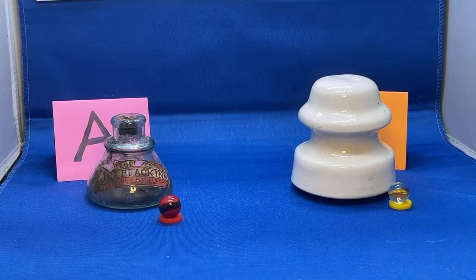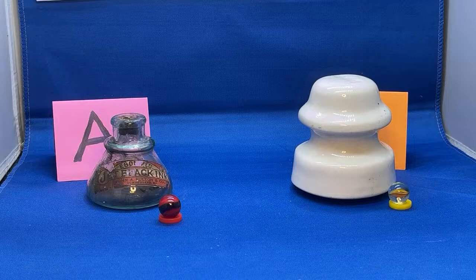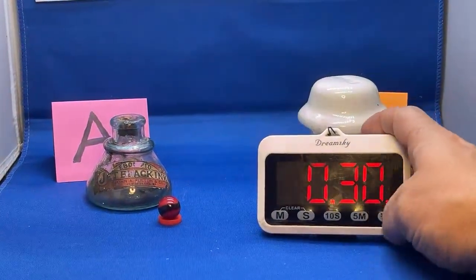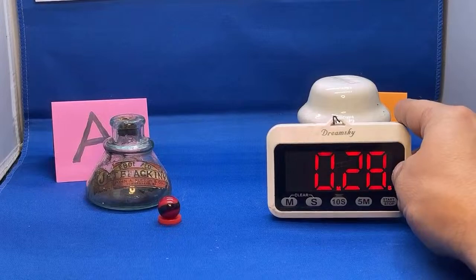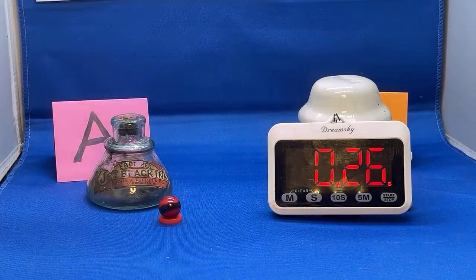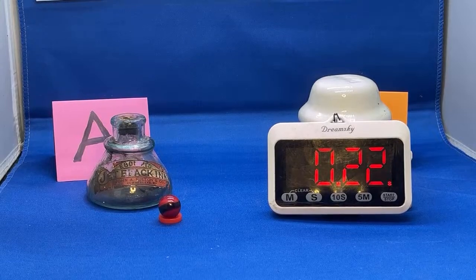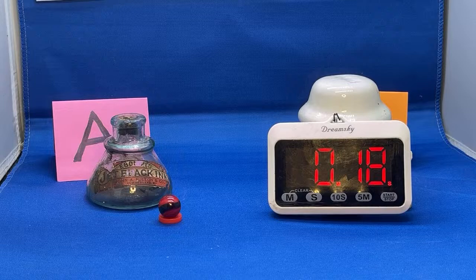Violet's in at 84 on A. Thank you, sister lady. 86 or higher. And we're going to go to the timer on the insulator. Timer on the insulator. Somehow it jumped up to 30 seconds, but we're going to just let it go with that. 19 or higher on B. 86 or higher on A.